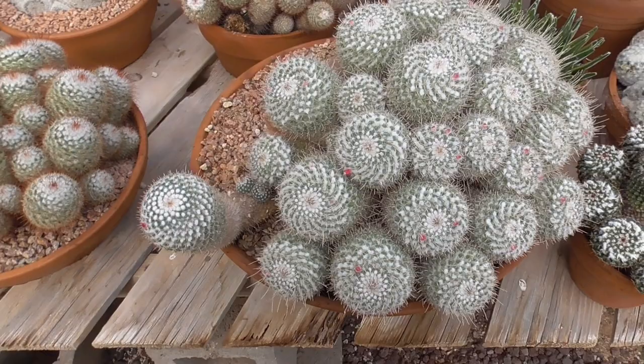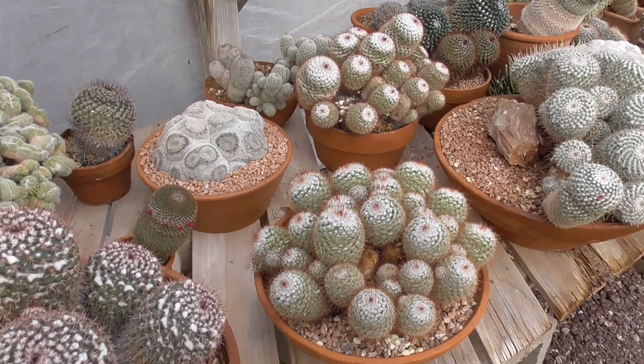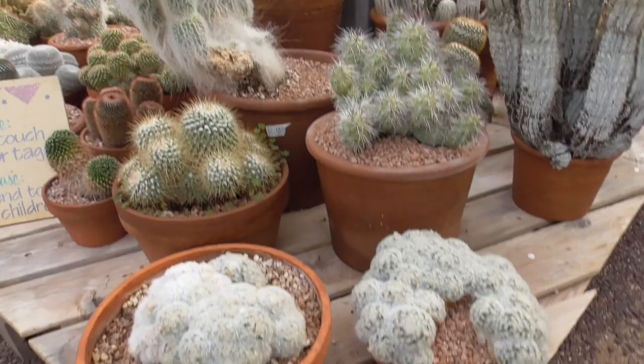I used to think of this space as a showroom, like you would see plants in here that you want and then go into the retail area and look for them. And I realized that not all these plants are available in the retail space. Okay, now let's go to the center table. Look at that Astrophytum ornatum. It's growing like that in a greenhouse.